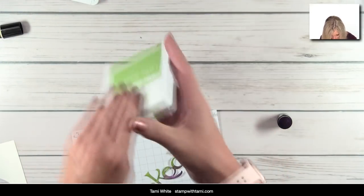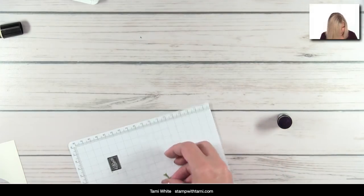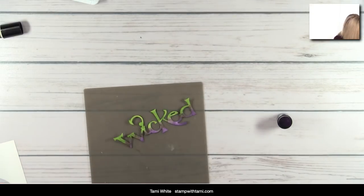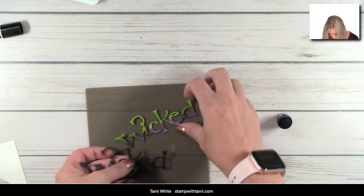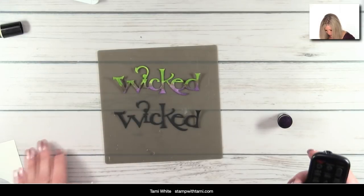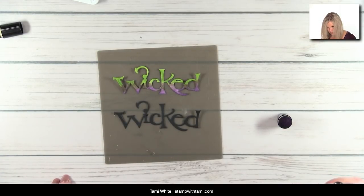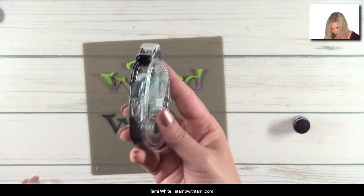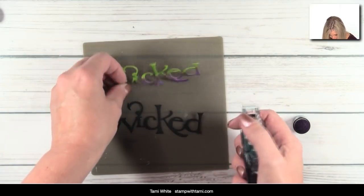Okay, so we're going to do that twice. We're going to do that on two of them, exactly the same. And then we're going to attach. So I'm going to take this and attach it to the black wicked, and then I'm going to attach one to the white wicked. Now, when you attach these, you may use whichever adhesive of your choice. I am going to be using snail adhesive today because that's my go-to.